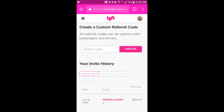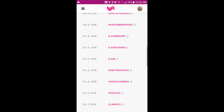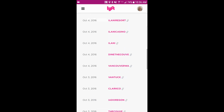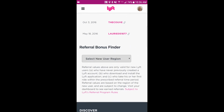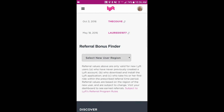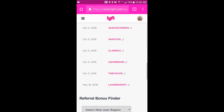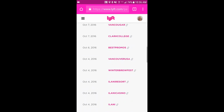Try to make it as short and memorable as possible. But because they're unique codes, you might have to enter a few codes to find one that isn't already used. These are my codes, and as you can see, I've been able to create quite a few unique codes. They're going to initially assign you one, and this is my assigned one right here when I first started driving for Lyft. So that's your default one, but it's better to get your own unique codes to pass out locally.